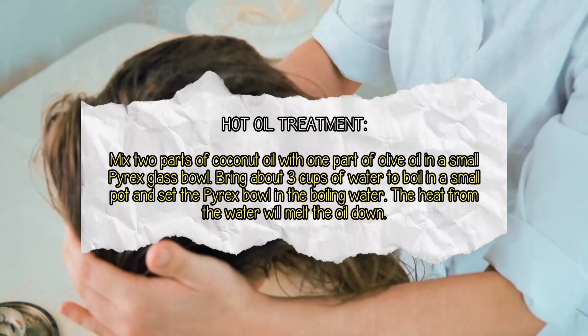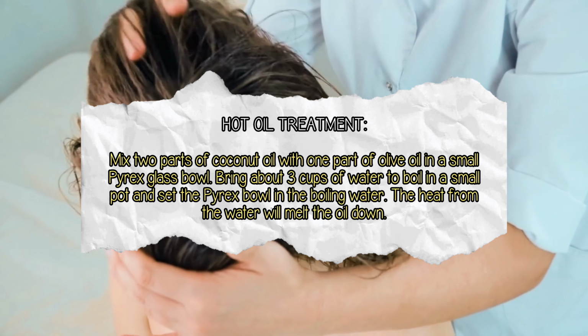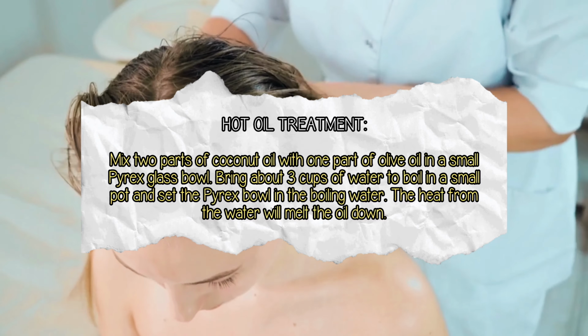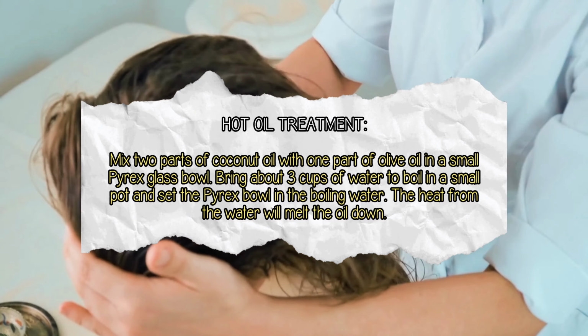We can also do a hot oil treatment. This is another excellent home DIY remedy. Pick an oil that has high levels of protein and nutrients. I recommend mixing 2 parts of coconut oil with 1 part of olive oil in a small Pyrex glass bowl. You want to bring about 3 cups of water to boil in a small pot and set the Pyrex bowl inside of the boiling water.